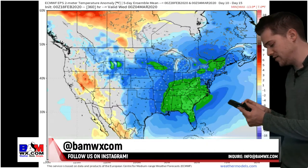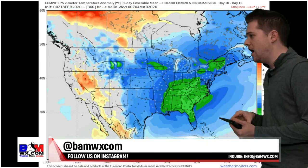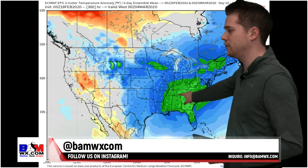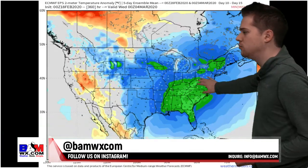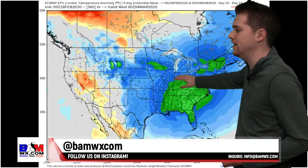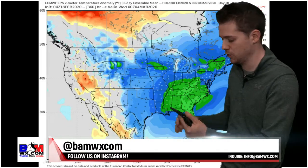Chris, in Northern Ohio, do you see any snow chances in early March? I wouldn't be shocked. Especially if you're up by the lake, maybe some lake effect. I don't even think the lake is still frozen at this point, so can't rule that out up there. But Northern Ohio, wouldn't be shocked up there. I think that if you're Indy, I-70 and point south, it's going to be much more difficult.